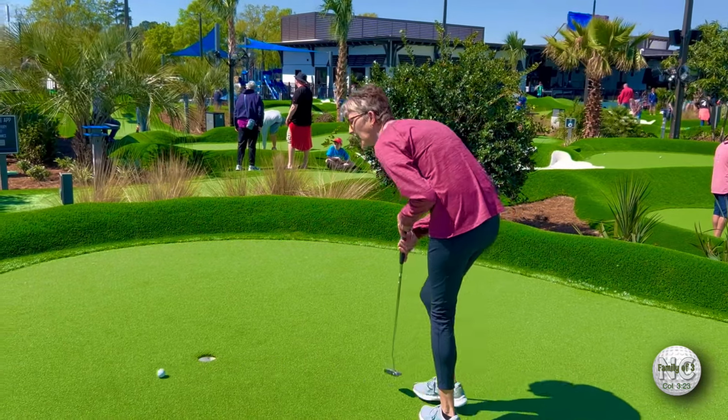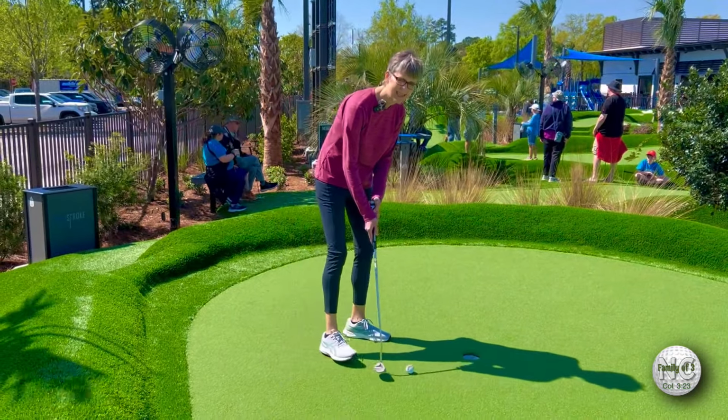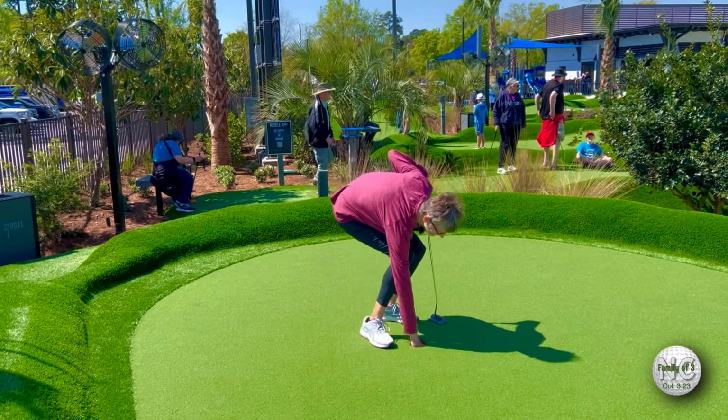Go! It's called seesaw mini golf. Back and forth. I think that was a 5, right?